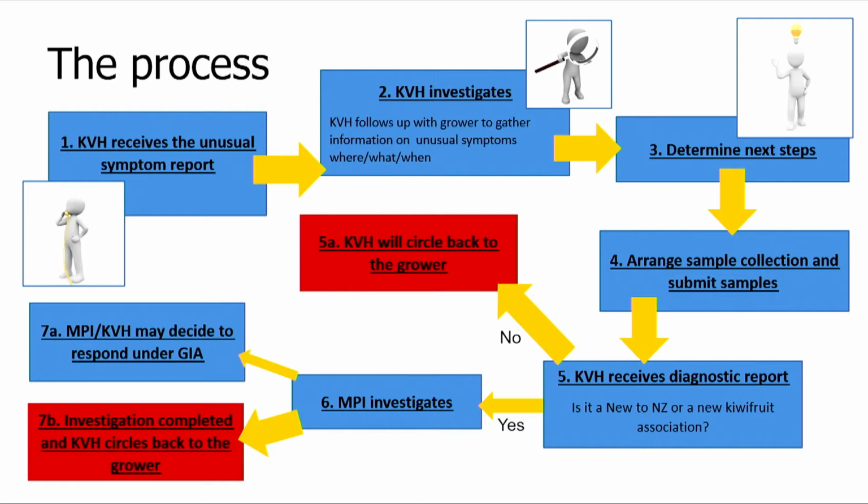So again, 95% from here also go down to this red box where MPI investigates and it looks like there's little or low risk to kiwifruit. So then they'll circle back to KVH and we'll circle back to the grower to let them know what's happening and provide advice. This tiny arrow, I could probably make it a pencil line because that's how many get down to this end. But there is a small possibility that after the investigation, MPI and KVH determine that there is a significant risk to industry. And that's when we will start conversations under GIA about how or where we should respond. And I think it's important to note again that this is collaboration. So KVH and MPI working together to make sure that we get the best outcome for the industry.